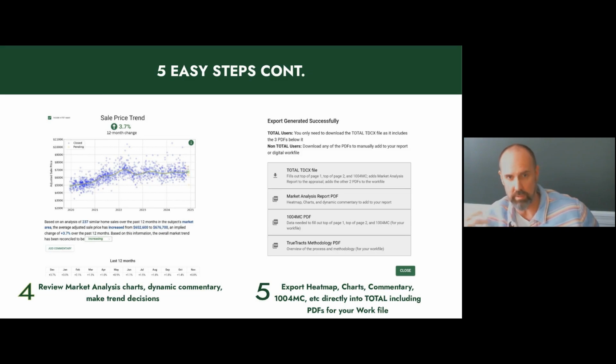And so if you have Total, there's an integration that will flow automatically into your report, fill out the 1004MC and everything else. If not, we are generating the PDFs, so if you're using ACI or Bradford or something else, you just import that in.